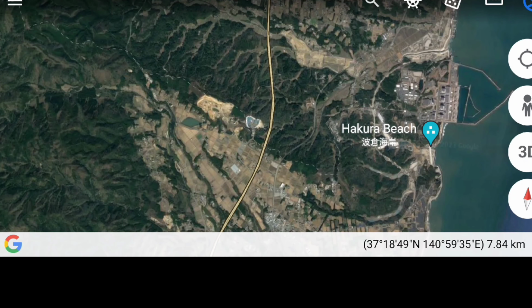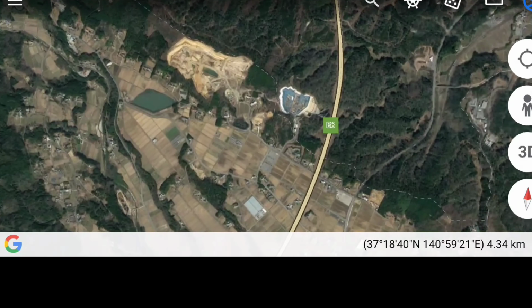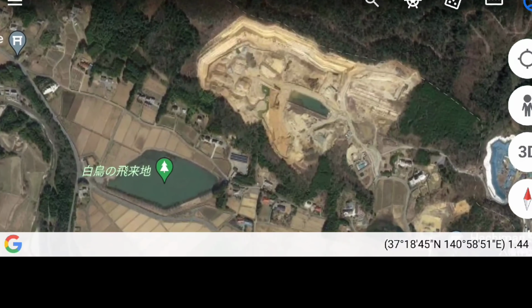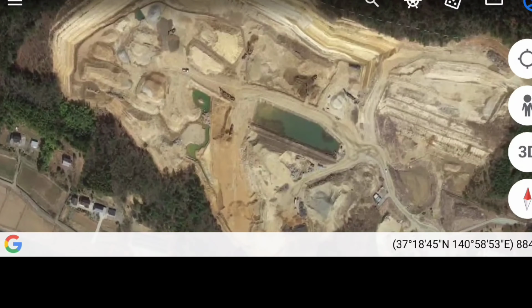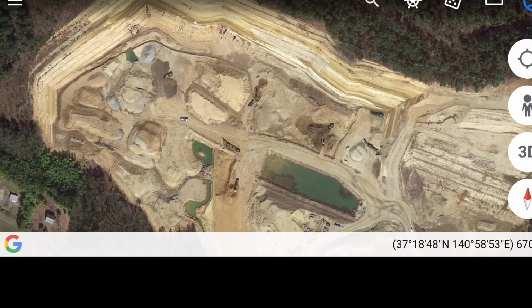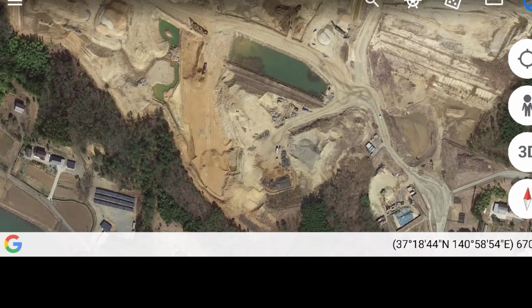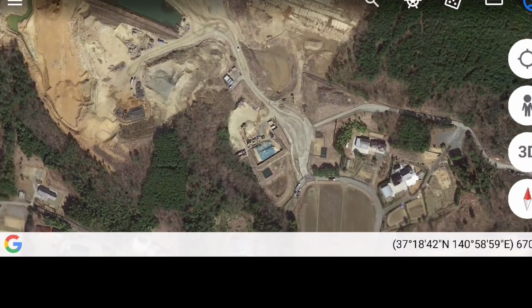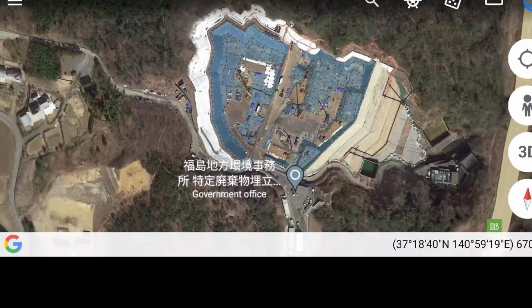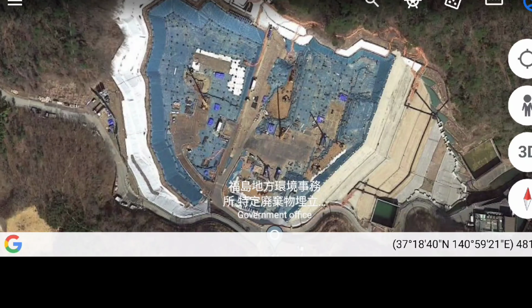So if we go back here, I want to show you where they were getting the sand from, this area right here. Of this that I've showed in past videos, so it's already out there what it used to look like. Now this pit here is where they're putting the contamination.